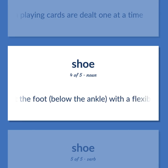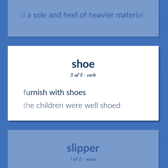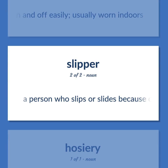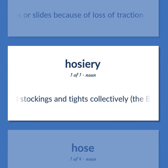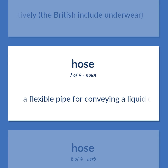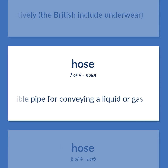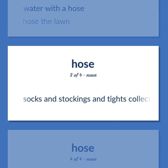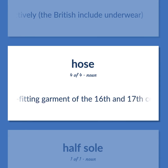Footwear shaped to fit the foot, below the ankle, with a flexible upper of leather or plastic and a sole and heel of heavier material. Furnish with shoes. The children were well shoed. Low footwear that can be slipped on and off easily, usually worn indoors. A person who slips or slides because of loss of traction. Socks and stockings and tights collectively, the British include underwear. A flexible pipe for conveying a liquid or gas. Water with a hose. Hose the lawn. Socks and stockings and tights collectively, the British include underwear. Man's close-fitting garment of the 16th and 17th centuries covering the legs and reaching up to the waist, worn with a doublet.